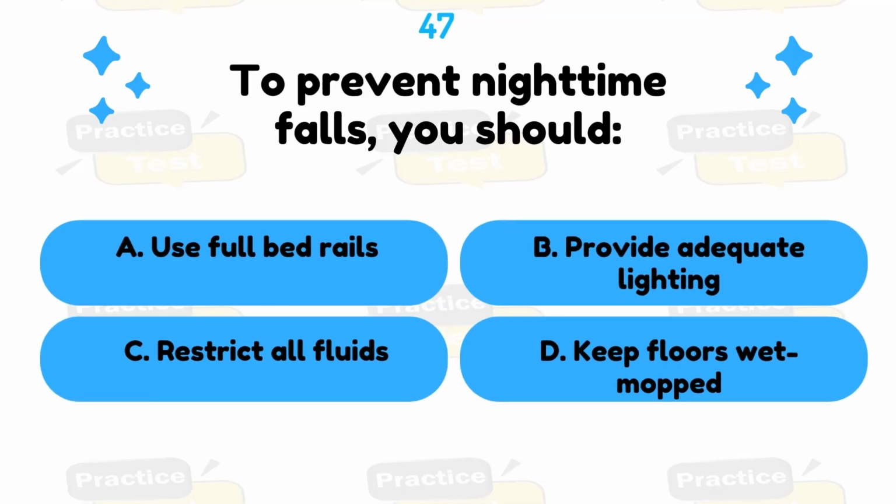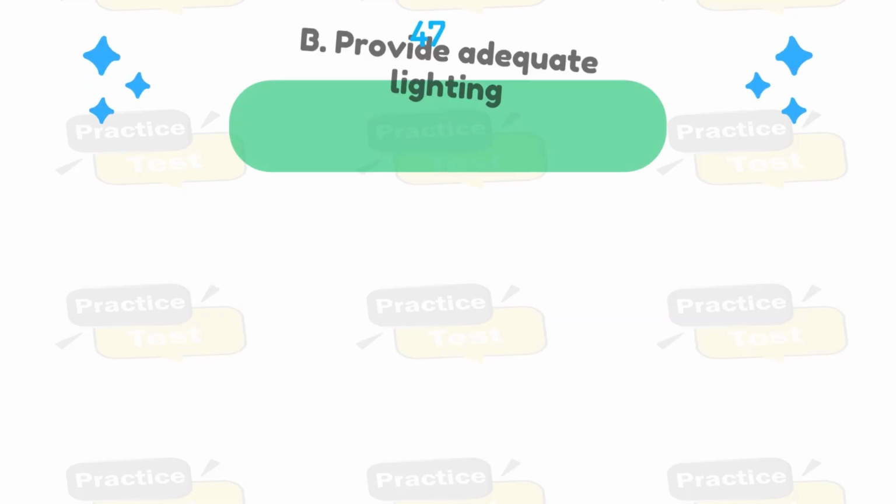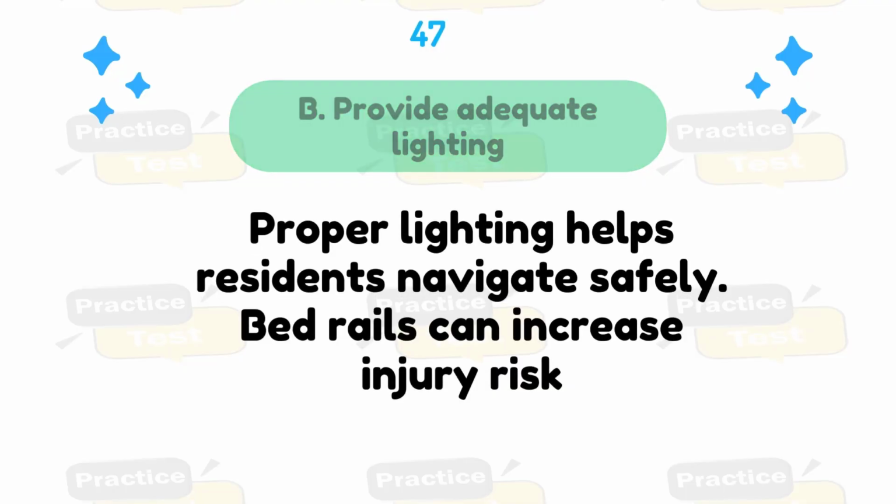Question 47. To prevent nighttime falls, you should A. Use full bed rails. B. Provide adequate lighting. C. Restrict all fluids. D. Keep floors wet mopped. Correct answer is B. Explanation: Proper lighting helps residents navigate safely. Bed rails can increase injury risk.